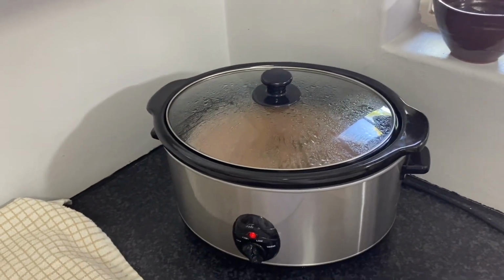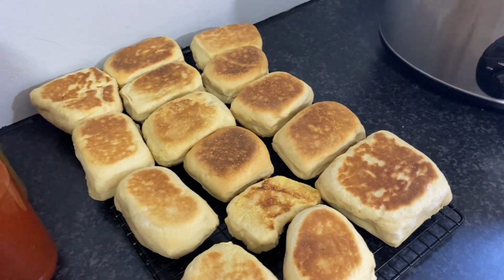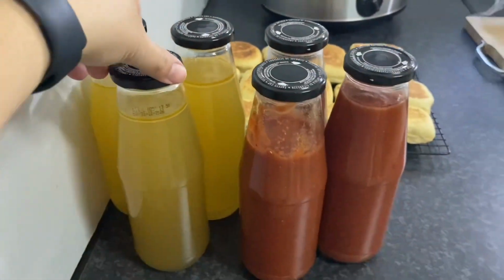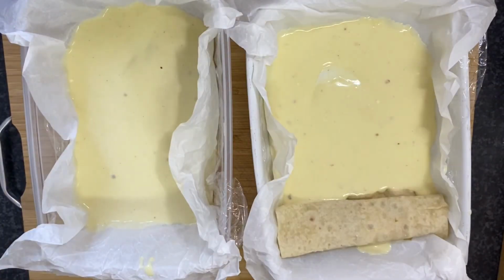Here we are, nearly 3 o'clock, another productive day in the kitchen. My pinto beans are just about done. My English muffins are cooling. I've got some homemade marinara, some chicken broth. I just need to throw together my chicken enchiladas, 1 for the freezer and 1 for tonight.